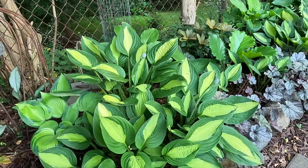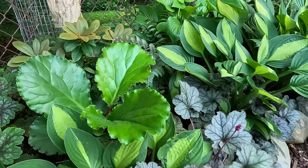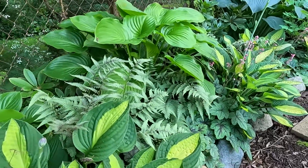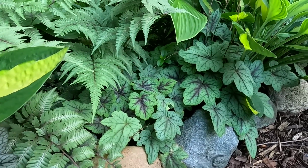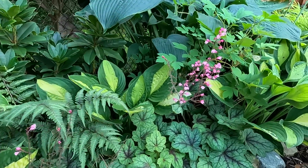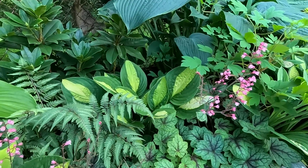Then we have our striptease hostas that are along this border, along with the plum pudding heucheras and that ripple Virginia. That one is so pretty, isn't it? What a fun addition to the garden bed. And just tucked along in these ferns, we have that tiarella, the pink fizz, and we're still getting some of those blooms. I love this pink fizz tiarella. It's one of my favorites. The color of the leaves along with the color of the blooms are just fantastic, and they go so well with these Japanese ferns.